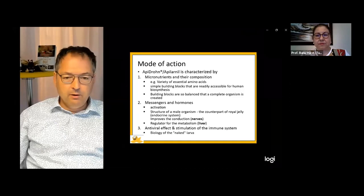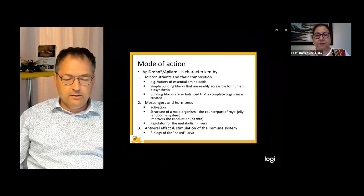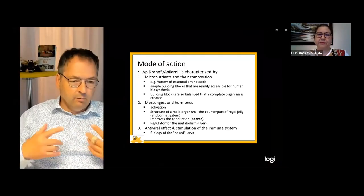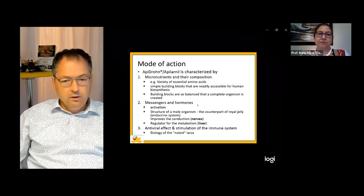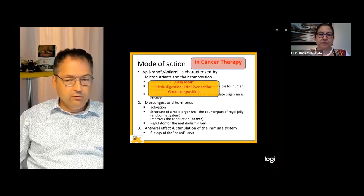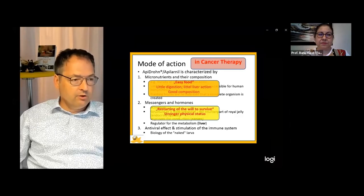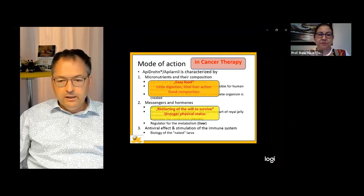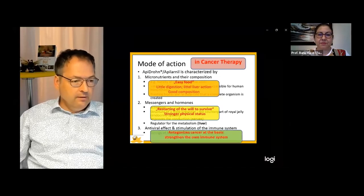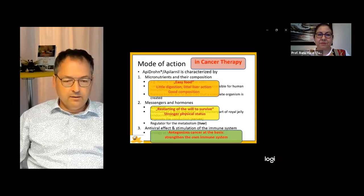So, and then we have from the biology, the antiviral and stimulation of the immune system. For biologists, it's not a surprise. The outer skin of a larva is a kind of immune system, and this obviously can be transferred into this product. So what does that mean for the cancer therapy? The first one, the micronutrients, means we have easy food, little digestion, little liver action, good composition. The second is the messenger and the hormones give this restarting of the will to survive. It gives a stronger physical status. And then the third is it antagonizes the cancer at the basis. So the immune system fights the cancer cells.